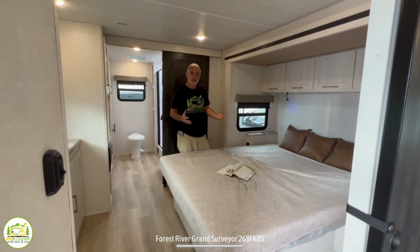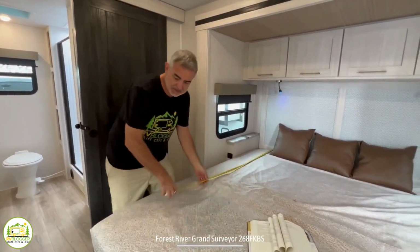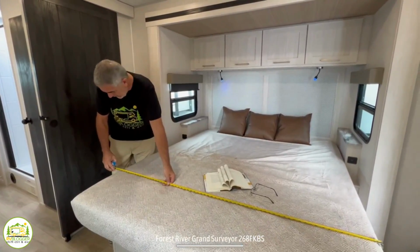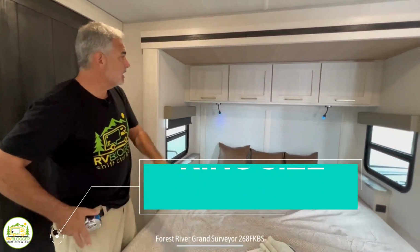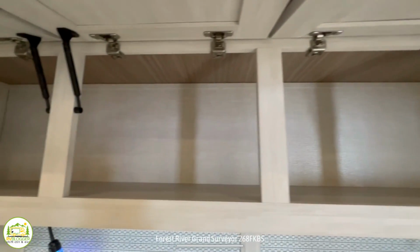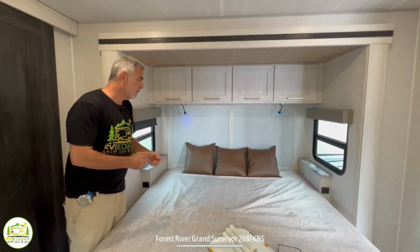So while we're in here in the owner's bedroom, you can see that you have a nice size bed in here. Let's see how big this bed is. I have a feeling it's a king size bed. It's 80 inches long and 66 inches wide. So this would be considered a residential size king bed. Now over top, you'll notice that we have these 4 cabinets that open up, so you have lots of storage up there. Then you've got a couple of reading lights underneath, so when you're laying in bed, you can enjoy a book before you fall off to sleep.